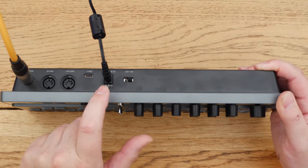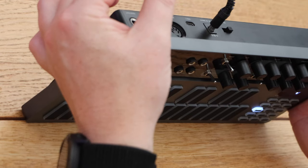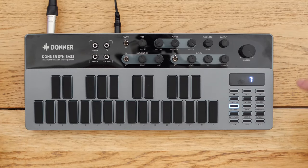The only way you can power it is with the DC 9-volt in. Got an on-off switch as well, and we've got a main out, which is a full-sized, I think it's TRS. I've got TRS in there anyway. So yeah, all in all, it looks and feels like a very nice thing.